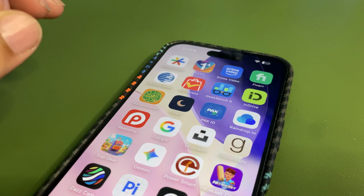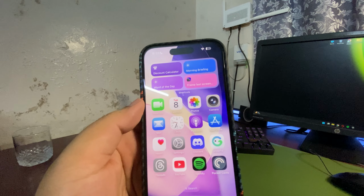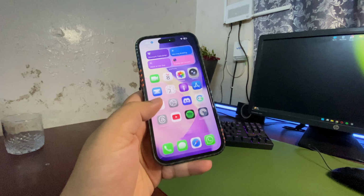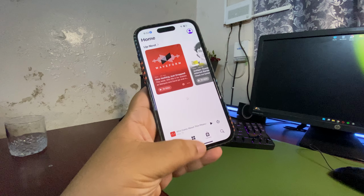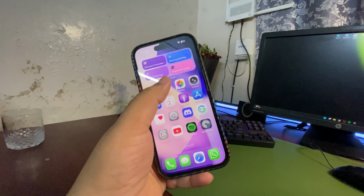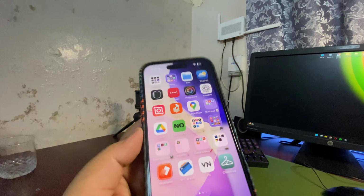Also, the Geekbench scores are really cool. I will be sharing that at the end of this video. Also, opening apps feels very smooth, like there's no lag at all while opening an app, which means yes, they did optimize it, which is a really good sign. So yeah, performance is quite improved.